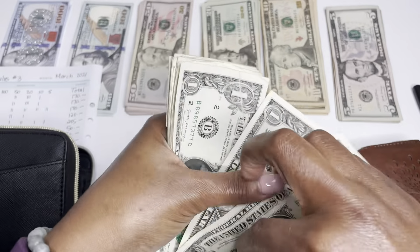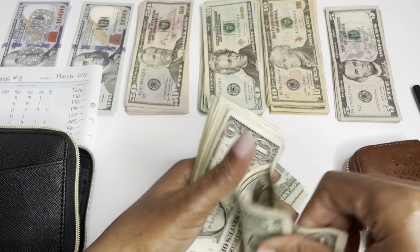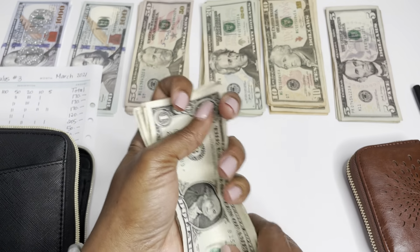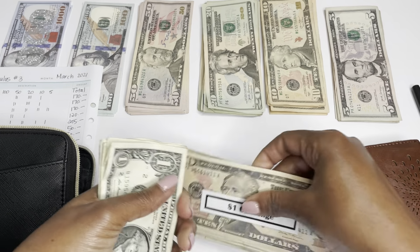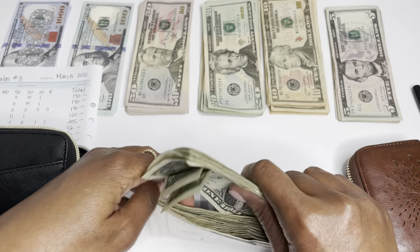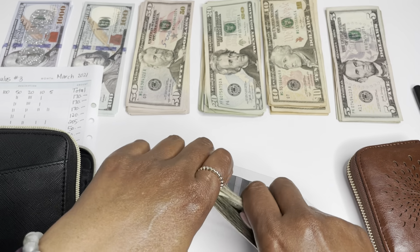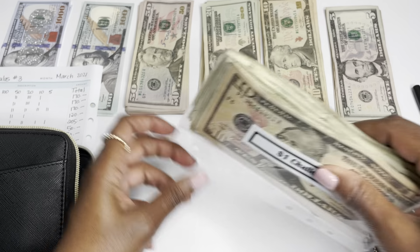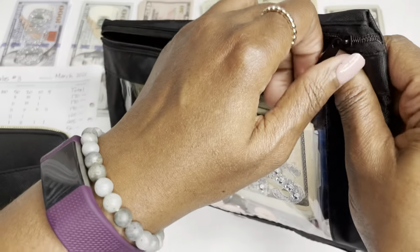It's amazing how much you can actually save in just 2 weeks, in just ones. It never ceased to amaze me. All right, so this is my ones challenge envelope, and I'm just going to put all of these in here. If they will fit, my goodness. All right, and that's how much I have so far. And I place that inside of this envelope that holds the coins and zip that up for right now.